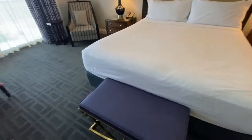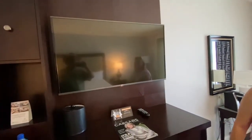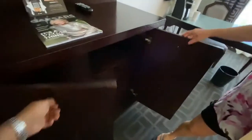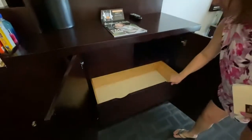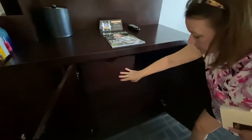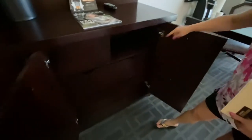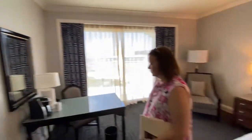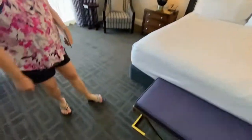A whatever this is called. I forget what you call this. Where you can set your luggage or you can sit to put your shoes on. Right. Here's our television. Looks like about a 40 inch or so. And then here we have some nice chairs. Smaller one up there. Two bigger ones. And then a shelf. Ice bucket. Very clean. That's the one thing I really like. We like a clean room, even the carpeting.